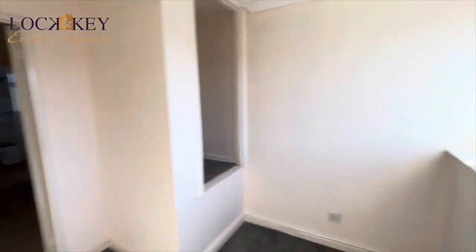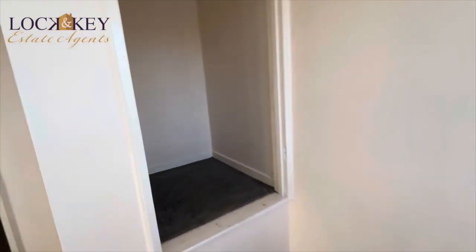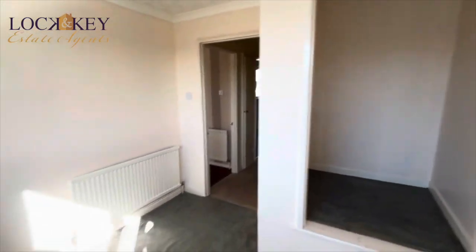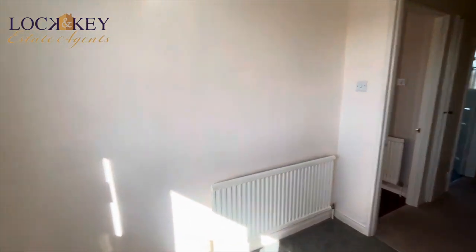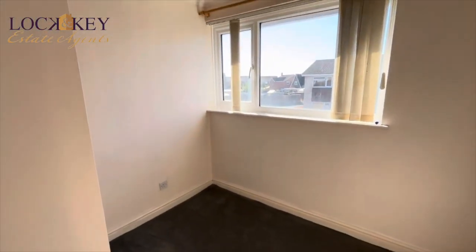And you could always have it as an office as well. So you've got a room downstairs, but you could have this as an office. You could just have this opened up if you wanted to. Put a little door in there, again for more storage really. And here we are. Those are the 3 bedrooms.